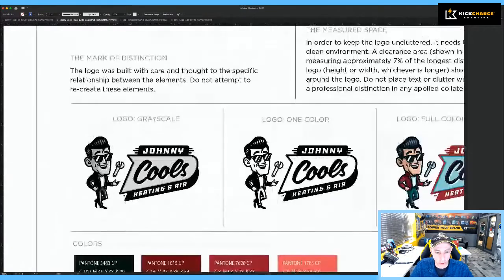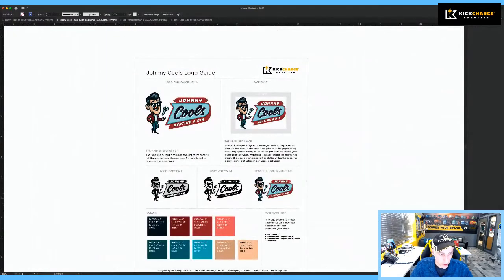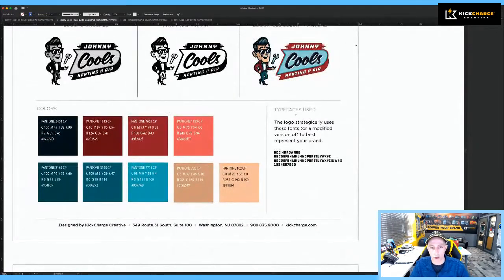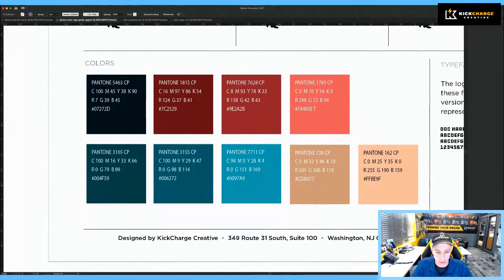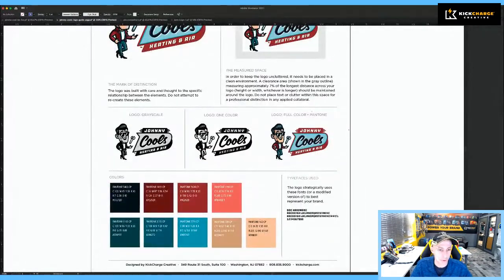And then this is the guide that we wind up producing with every logo design that we create. You can see that the guide shows some basic usage guidelines and identifies the fonts that were used. In this case, the only font that was used was for Johnny and for Heating and Air, since Cools was hand drawn. And then these are the color breakouts from the palette that was created for this particular logo. We always include the PMS colors, the RGB colors, and the CMYK colors, so that if the client needs to get this reproduced in different mediums, they will be able to do that. So that's kind of wrapping up how we got to the finish line for Johnny Cools.